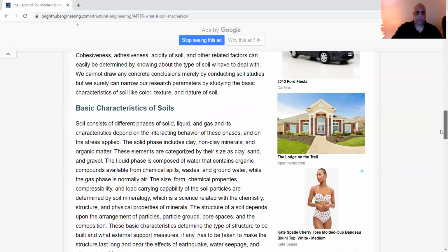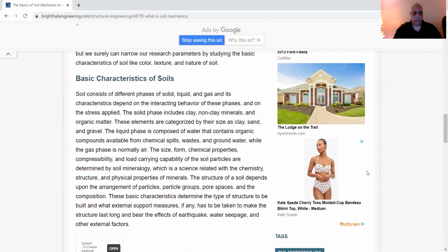Well, soil has characteristics. Now, soil characteristics consist of solid, liquid, and gas. When we deal with the basic characteristics of soils, soil consists of different phases of liquid, solid, and gas and its characteristics depend on the interacting behavior of these phases and on the stress applied.